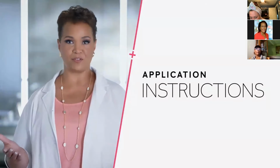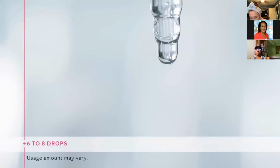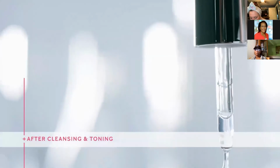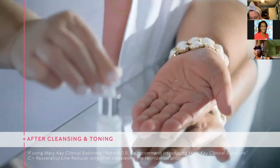Once you've found the best booster for your skin, you would squeeze 6 to 8 drops into your hands and smooth the product over your face and neck, avoiding the eye area, morning and evening after cleansing and toning of your skin. Then you'd finish with your serum, moisturizer, and SPF if you're applying it in the morning. Remember that consistency is the key to achieving maximum benefits no matter what booster you decide to use.